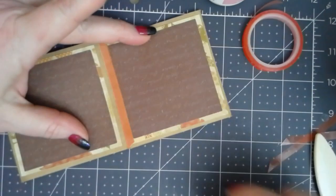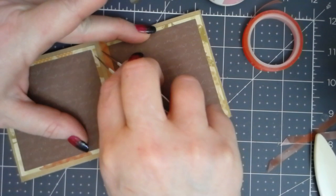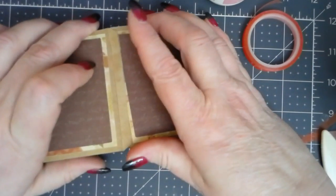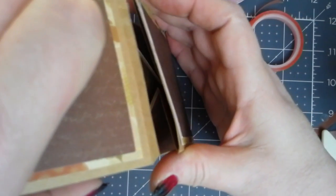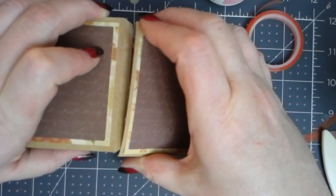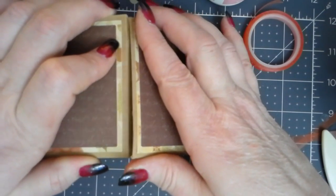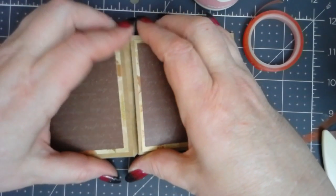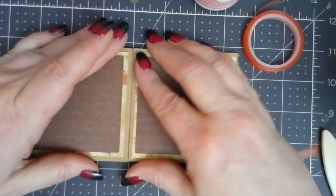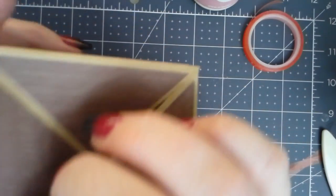Okay, while you're still holding it flat, you still have one more. And this one is important. You have to get it in between the pieces that you just did. So you want to bring this up, and you want to make sure that you're not sticking it to this piece. It needs to be just into the square area. I think that I have it in there. I did trim it off. There we go. Woo, that was the test, guys.